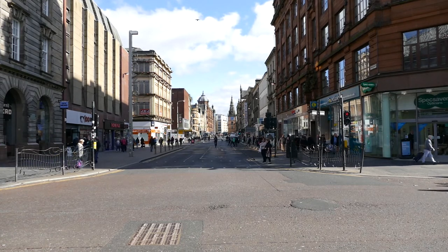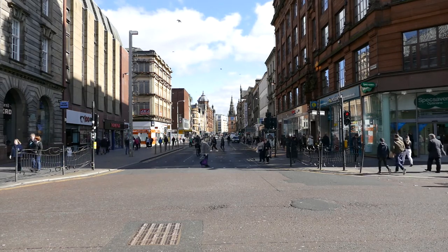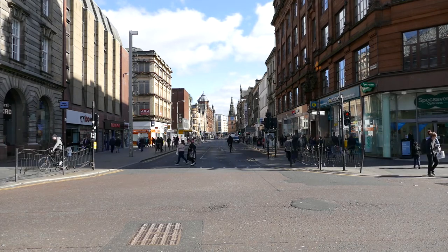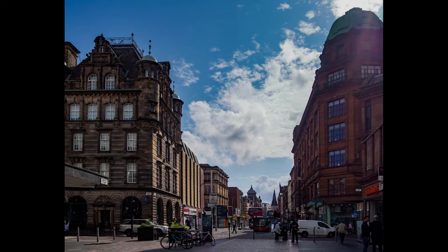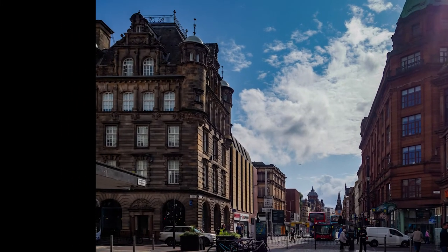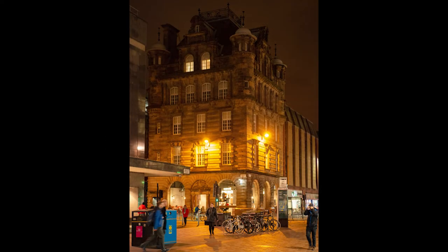Once you reach Stockwell Street, with the pedestrian precinct across the road marking the eastern end of Argyle Street, if you cross the road and turn round to look back down the Trongate, you will see two imposing buildings guarding the end. The large solid looking stone building on the left, which it should come as no surprise to learn was built as a bank. After the bank closed the branch there, the building was empty for a while. Now the ground floor is a coffee shop and the upper floors are apartments.